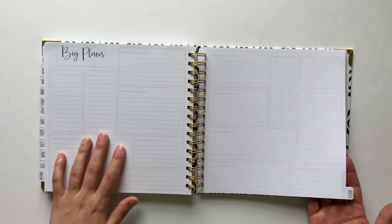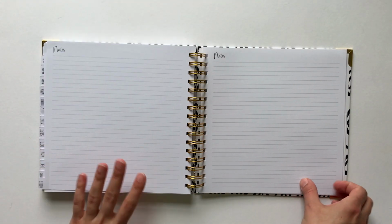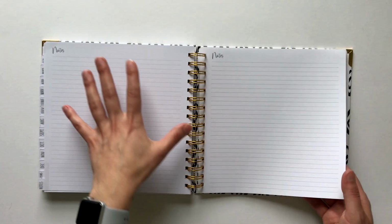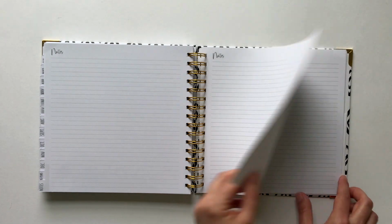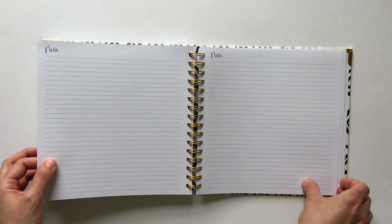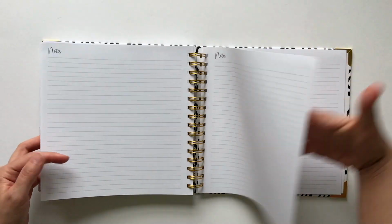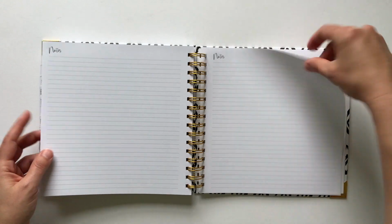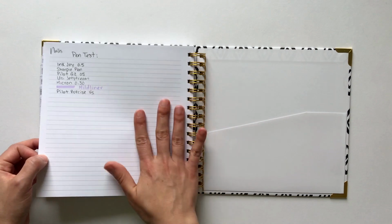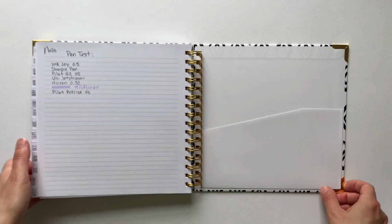Then after the big plans, you have your notes tab here, and this is where you have your blank pages just for your general note taking. It is just 1 full page. You've got 1, 2, 3, 4, 5, 6, 7, 8, if I can grab this, 9, 10, 11, 12, and then there is on the back 13, and this is where I have the pen test.